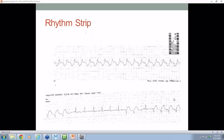Note that's upside down. Yeah, that is upside down. The upper rhythm strip is upside down. Pretty good, but I'm not that good. We were trying to see if we could stump the expert. That was the way it was loaded into this record. I apologize.